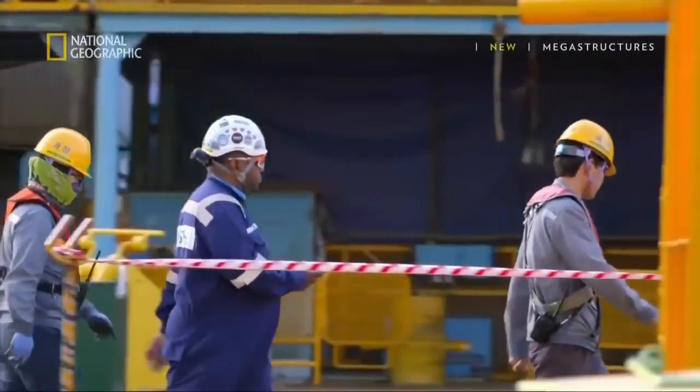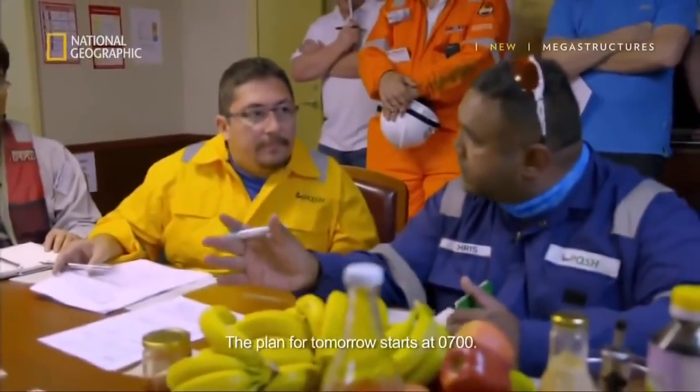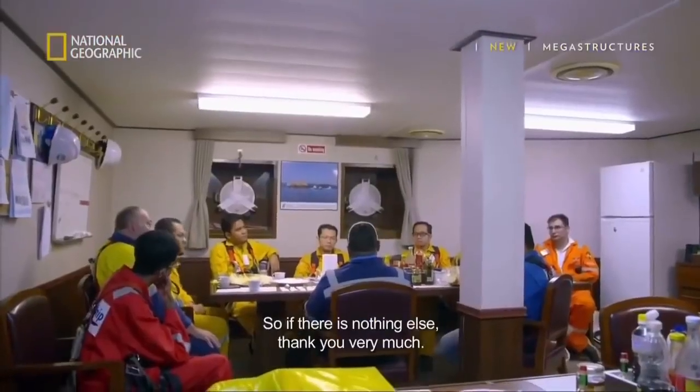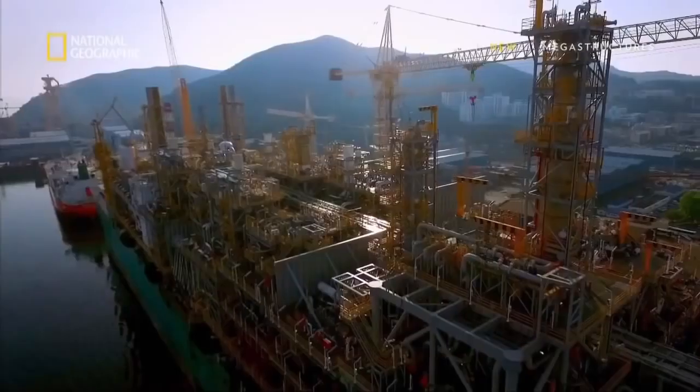And the tugmasters have arrived to finalize details. Plan is for tomorrow, 0700. We will pull all the way out into the basin and then we will turn her around. So, if nothing else, thank you very much. Let's make it happen.